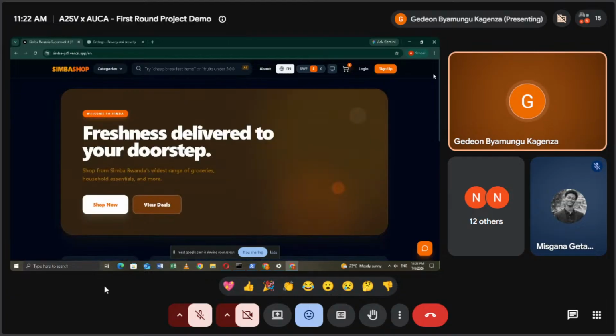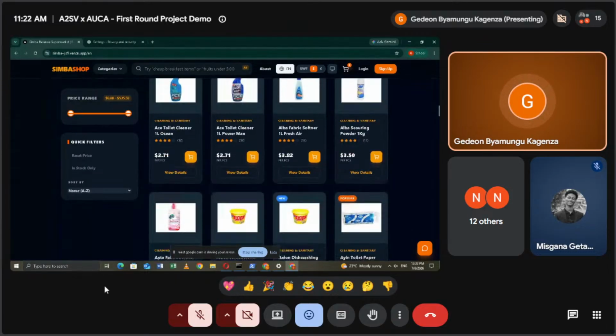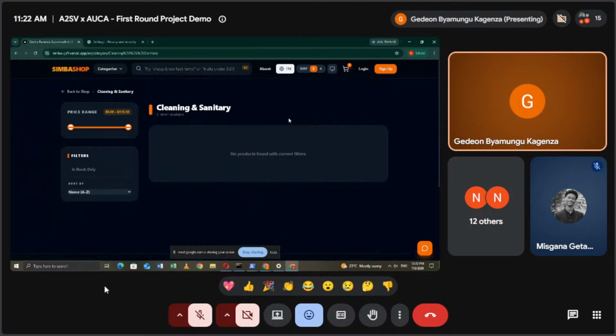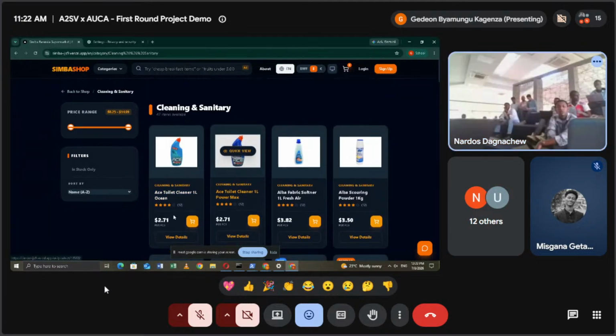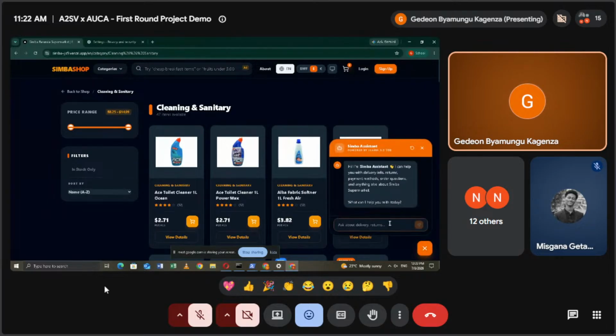Or you could just scroll down here to different categories. If you are interested, you view them all, you try to purchase some, or ask a few questions here with this bot. Like let's say in French because this website supports also French.